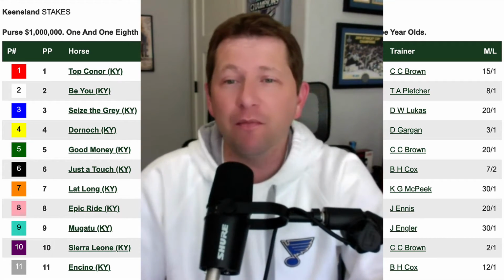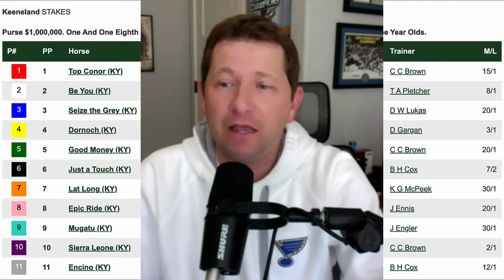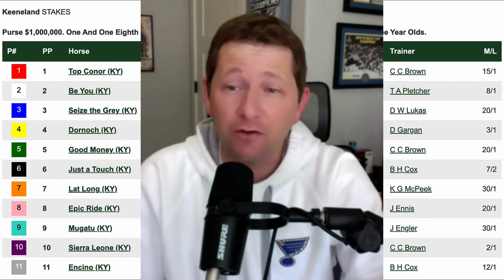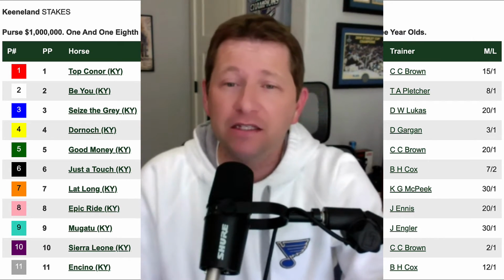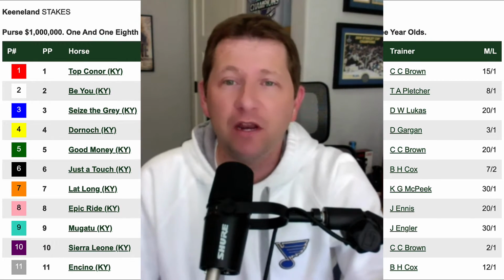The number 5 is Good Money. This horse is coming off a 4th place finish in the Tampa Bay Derby. He was just narrowly defeated, though. Only lost by 3/4 of a length. So it was close. And look, he set the pace in that one. I think they've kind of brought him here to maybe speed up the pace a little bit here as well.